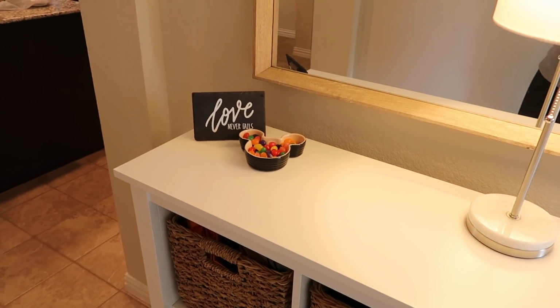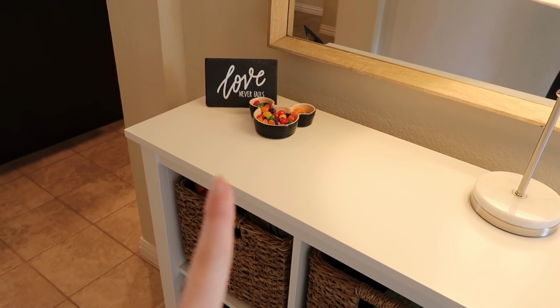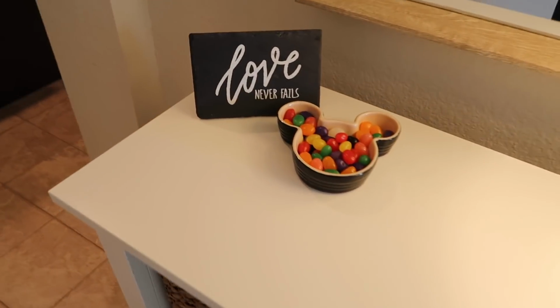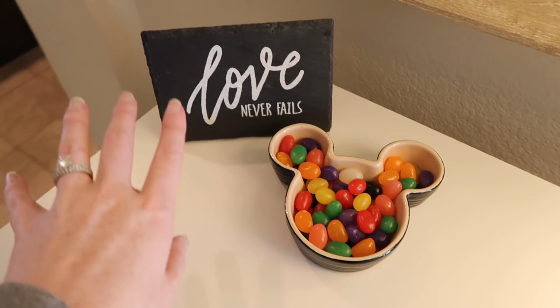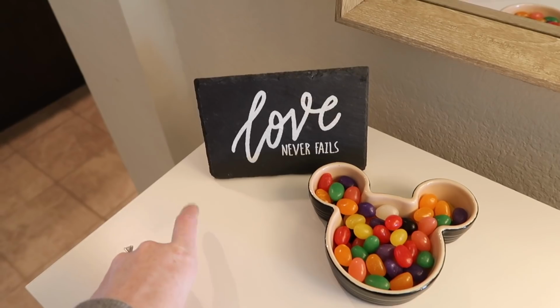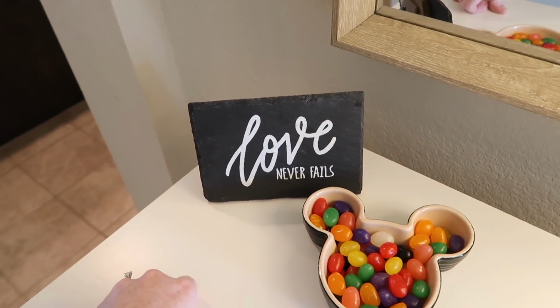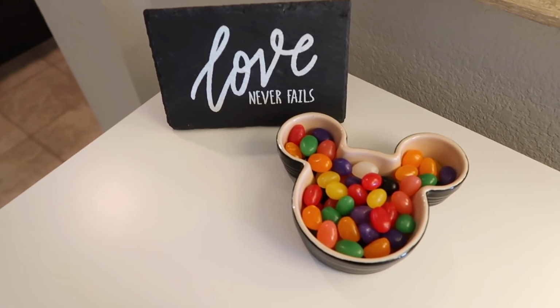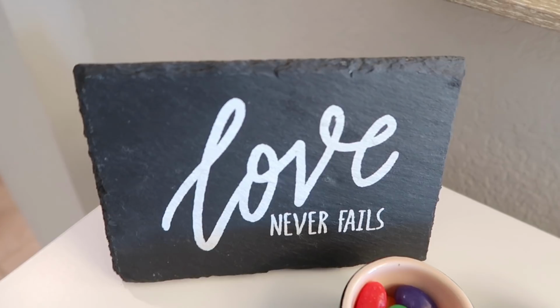And then on this sort of entryway table, which the baskets are from Target and the actual table is from IKEA, I have this little Love Never Fails sign from Hobby Lobby. I bought this actually for my sister's bridal shower, which would have been in the summer of 2017. So it's a few years old, but I've seen it there recently. It's still around. It's kind of on slate. I think it's really pretty.